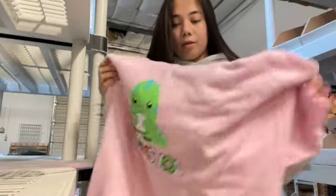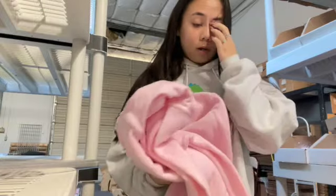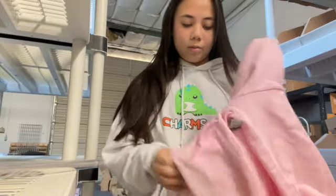Of my CharmsLOL hoodies that I have left. I only have a few more left, but they're just in boxes, so I'm going to take them out, put them in packaging, and then put them on the shelves.